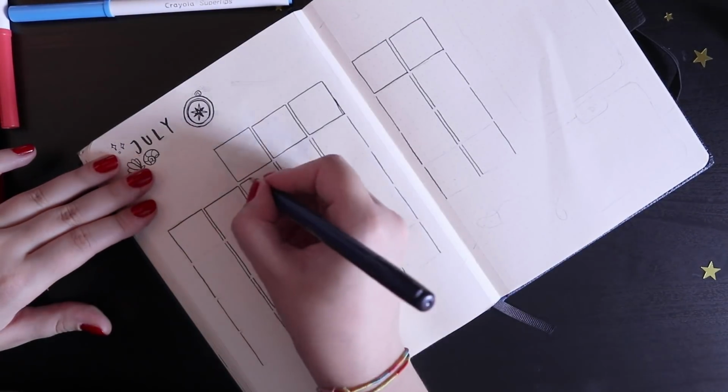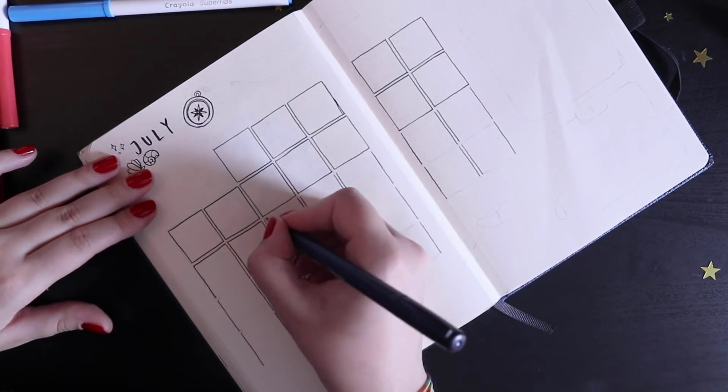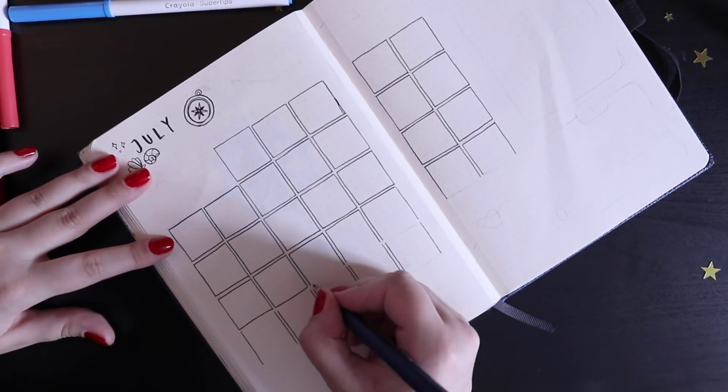And no, I normally don't use rulers for these things. I just really love the hand-drawn look. I just think it looks a lot more scrapbooky, and I enjoy the look of it, even with all the imperfections and stuff.